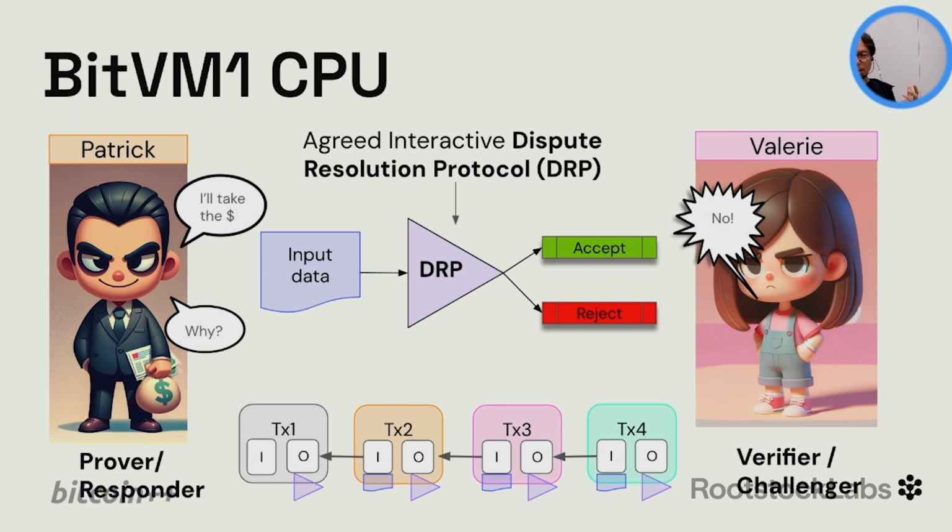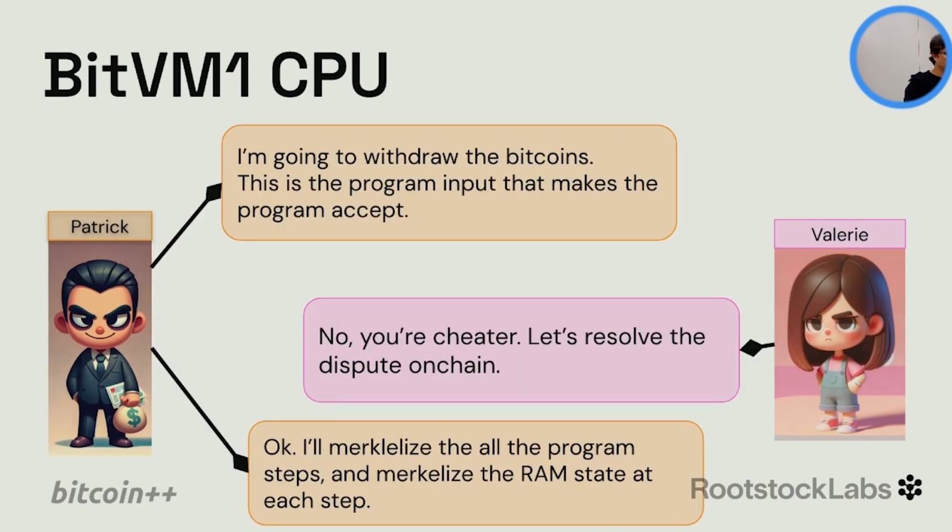In our particular case, we are now working in the two-party case, so we don't care much about this covenant thing because the two parties will collaborate creating the transactions. So very simply, the protocol goes like this. There is Patrick. He says, I'm going to withdraw the Bitcoins. This is the program input that makes the program accept. Then Valerie will run this locally, and she says, okay, no, you're a cheater. She knows it because she ran it and knows the result locally. Let's resolve this dispute on chain.